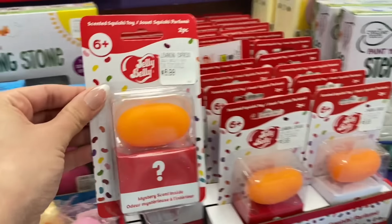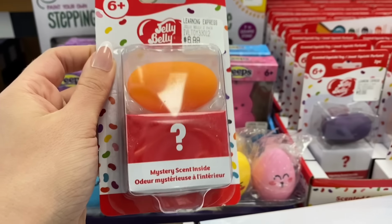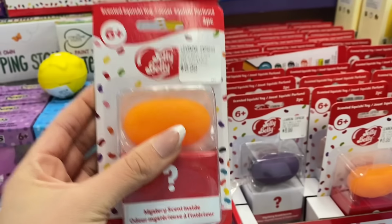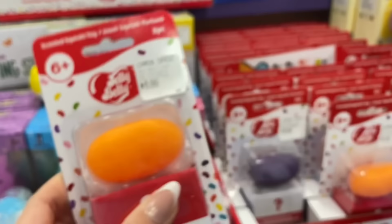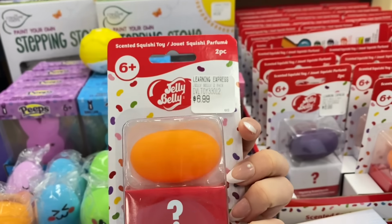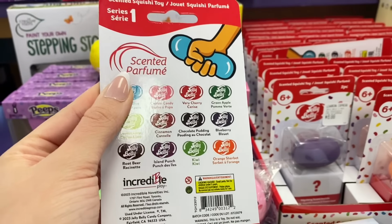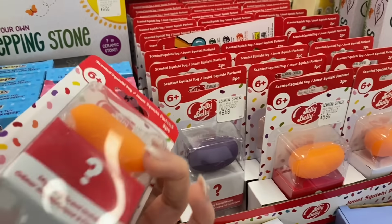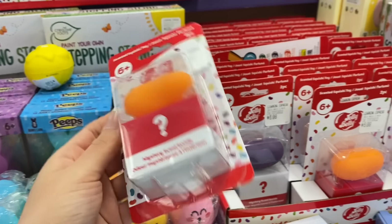What the heck are these? What? Mystery scent inside? Dude, I'm so confused. Wait, this is so fun. There's like a Jelly Belly squishy collab going on right now and I'm living for it. So these are mystery scented apparently, but like, wouldn't you assume that the orange would be orange sherbet? I'm like really curious. Does it try to trick you? Like the orange one is actually chocolate pudding? I have no idea. Because if it's such a mystery, why would you have the code on the back? I'm not sure. I'm really curious.